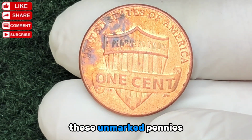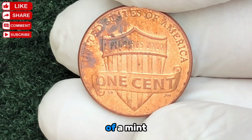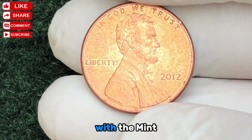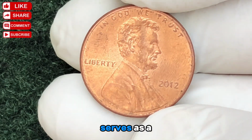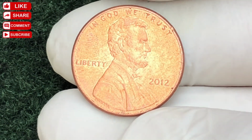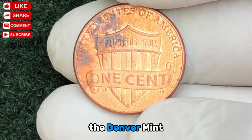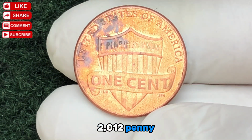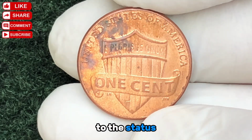To fully grasp why these unmarked pennies are so valuable, we must consider the process by which coins are minted and the significance of a mint mark. Every coin produced by the U.S. Mint is struck using high-tech machinery, with the mint mark being stamped onto the coin during the final stage of production. The mint mark serves as a form of identification, allowing collectors and historians to trace the origin of a coin. In most years, pennies produced at the Philadelphia Mint are marked with a P, while those from the Denver Mint are marked with a D. However, the absence of a mint mark on the 2012 penny signified a mistake in the production process, an error that would eventually elevate these coins to the status of rare collector's items.